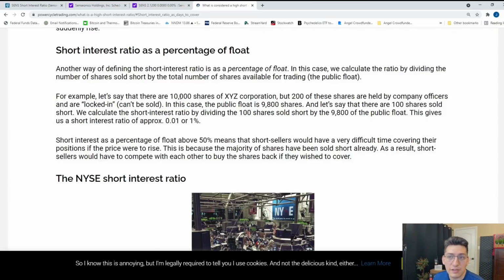For example, let's say there's 10,000 shares of SENSEONICS, but 200 of these shares are held by company officers. In this case, the public float is actually the 9,800 shares not being held tightly by company officers or anywhere else, where essentially the shares are locked up and otherwise untouched. Out of the 9,800 remaining shares, let's say 100 shares of those are actually short. The short interest ratio is those 100 shares divided by the 9,800 actually circulated and not the full 10,000 shares. This gives us a short interest ratio of approximately 1%.